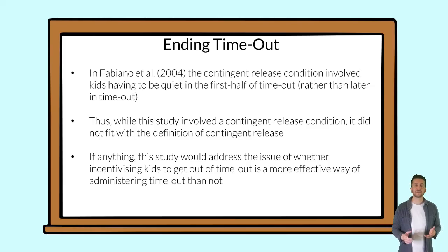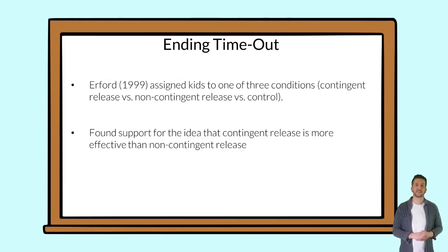The other study was by Erford and involved 36 kids who were assigned to one of 3 conditions: contingent release versus non-contingent release versus control. This study found support for the idea that contingent release is more effective than non-contingent release. However, the contingent release protocol was a bit complicated, in that kids were given 7 timeout rules, and if they broke any of them, timeout was extended for 1 minute. The study also highlights a different issue. That is, if you're going to use contingent release, what's the optimal punishment for not complying with conditions for release?